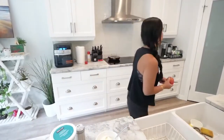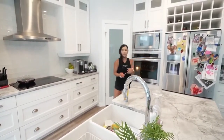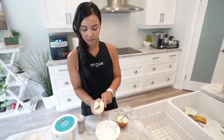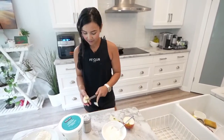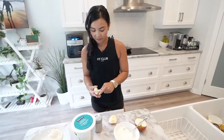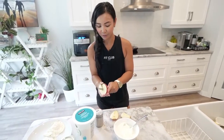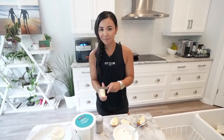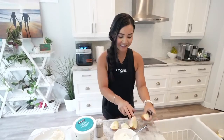How are my chips doing? Let's take a look. Okay, I'm just gonna turn it off. Should be good. So you wanna be very careful when you cut your apple because you don't wanna cut your hand. Pretty common to cut your hands, but I've just been cutting it like this for years. I know where my hands are. I've seen chefs, they can chop so fast with their eyes closed. Yeah, that's right. Crazy.